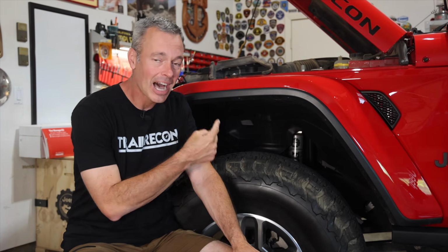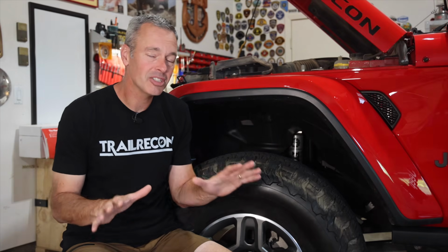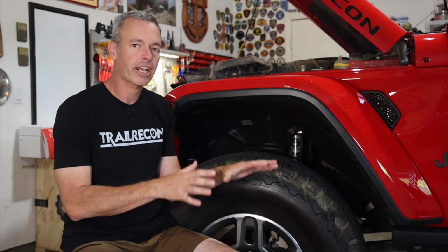Now, that is a $4,500 option for the Diesel. So if you're planning on buying the Diesel because you want to save a bunch of money, well, it's going to take you a long time to recoup that $4,500. Something to think about. The reason you buy the Diesel is because of torque and range.